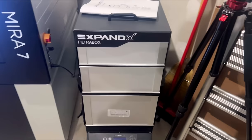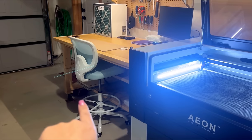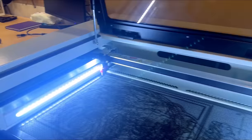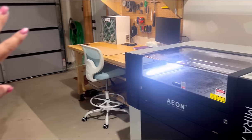So I'm so glad for that, because I actually had the hose going all the way across and then I would open my garage door like 6 inches and vent that outside, and you could still smell it. On a windy day, the wind would bring the smell of burnt wood back in. So I'm super glad that I have my new filter box, because now I don't have to vent to the outside world. I can keep my garage door closed if it's a rainy or cold day in the winter. But yeah, this is my space.